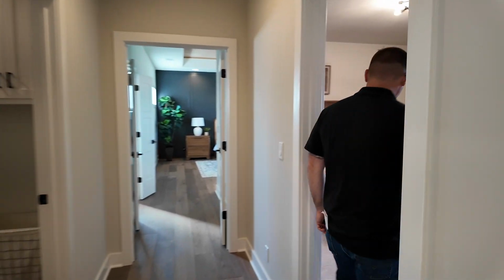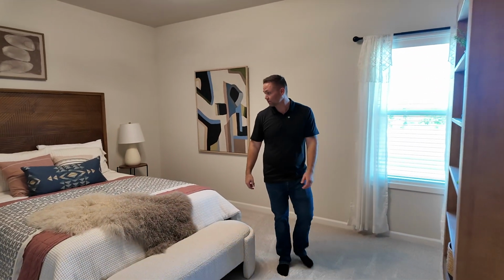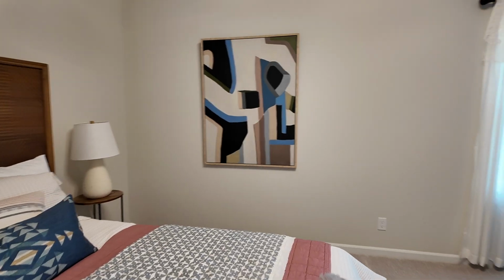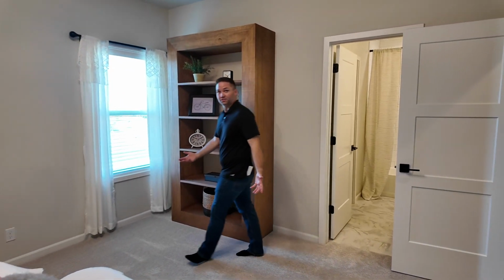All right, so bedroom 3 upstairs. This is definitely huge. A little bit bigger size for sure. This is really big. Nice and deep. Let me get that light on in there. So it's got a full private bath with a tub. This is a good sized room, Nick. You got the nice light fixture. They didn't go with the ceiling fan.